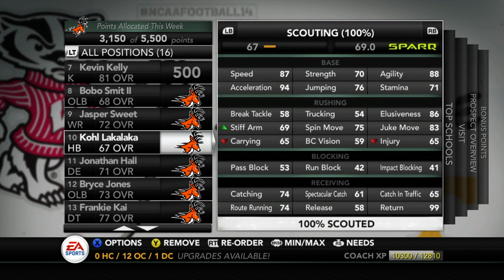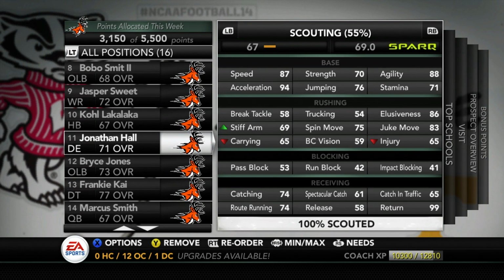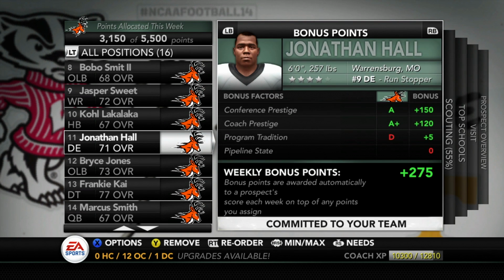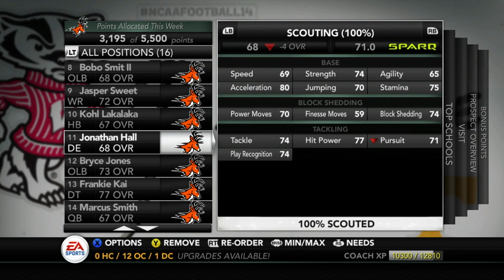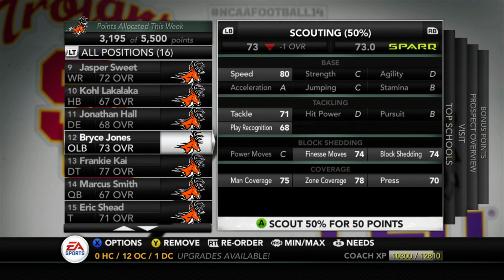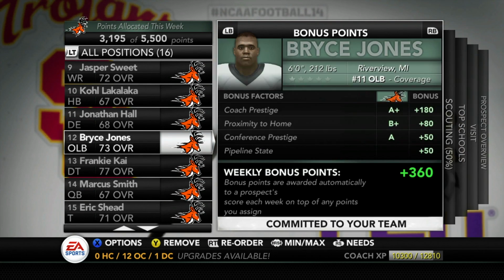Cole Lakalaka does commit as well. He is a receiving back, but I like him as kind of a 3-down back. I can't lie, but he's going to probably play a receiving back in the earliest part of his career. He ends up being 67 overall. And then the defensive end, Jonathan Hall, commits, and he is 68 overall. He drops down just a little bit from the 71 he was projected at, with 50% of his ratings unlocked.